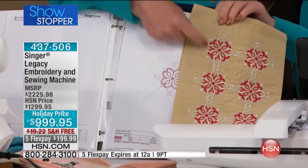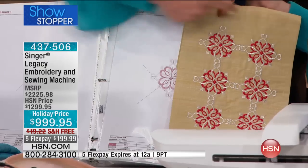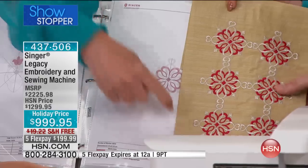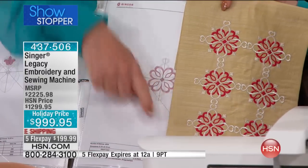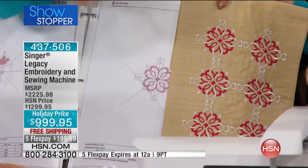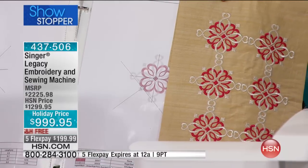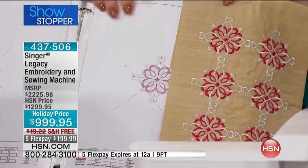That design was repeated. I went to repeat design sideways, horizontally and vertically. And then I used metallic thread. I was really putting it to the test. Not one thread nest, not one thread snap. It stitched beautifully. And I said, oh, I'm in love. I mean, this machine is a dream.